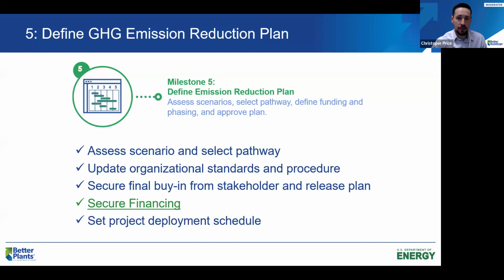The fifth milestone, this is really where the rubber meets the road here. So based on the different scenarios that you've created in the previous milestone, this is where you would go ahead and pick one of those scenarios as your emissions reduction plan. So once you've picked a particular scenario, this is where you can start to update your organizational standards and procedures, secure final buy-in from all of your stakeholders, release your emission reduction plan internally. You might even do that publicly. And you go out and do your final financing, securing of your financing. Along with this, you set your project deployment schedules. So based on the scenarios, you pick one and then you implement it internally. Next slide.